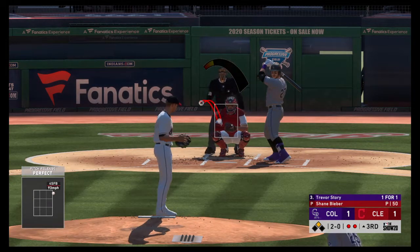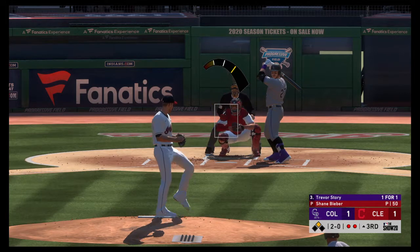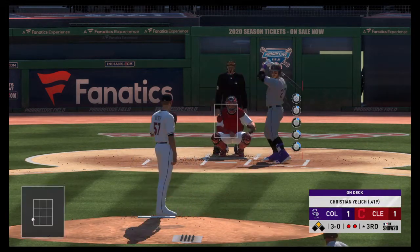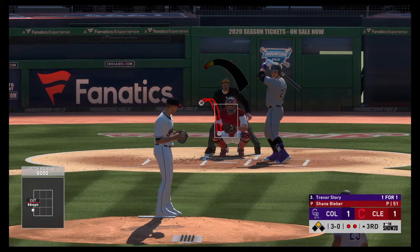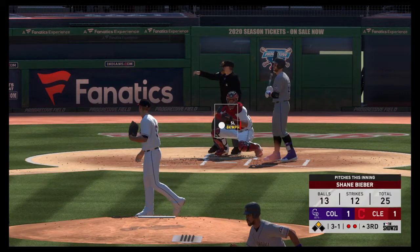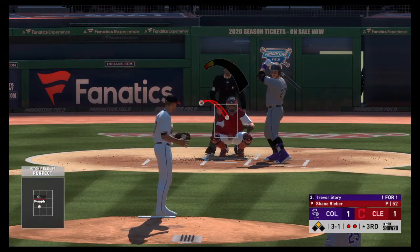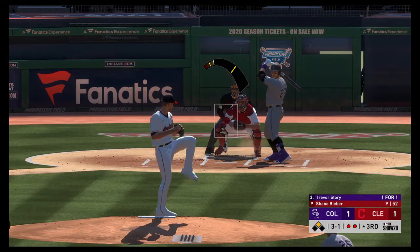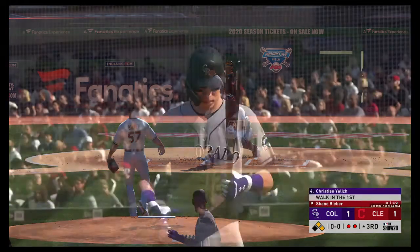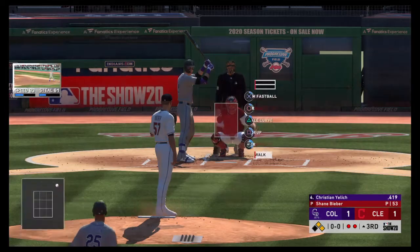I wonder if that homer rattled him a little bit. He's certainly a little bit more cautious against him this time around. Outside, 3-0 now. This is a spot you like to be in as a good hitter. Runners in scoring position and count leverage in your favor. The Rockies shortstop in front with a 3-1 count. And that misses ball four, so it's first and second now with two out.